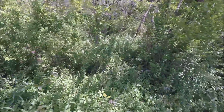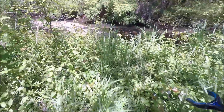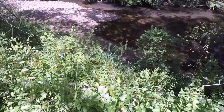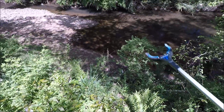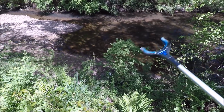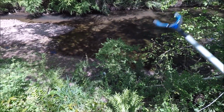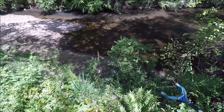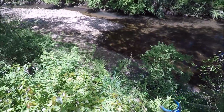New territory. New Alabama Creek. For me anyway. Ooh, that's kind of a drop off. I've mapped this one. This one runs out of the city and ends up here. And then of course from here goes to Mobile. That's where we send all our extra things. This is gonna be a pretty long journey.